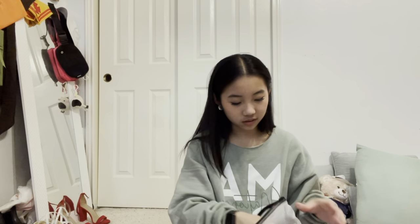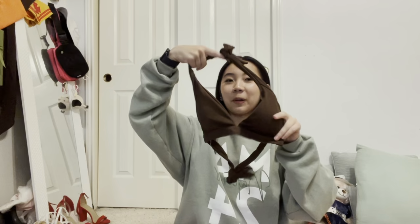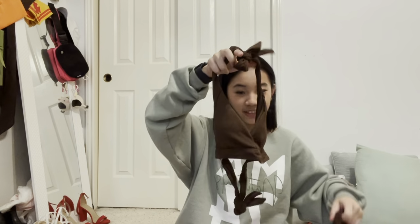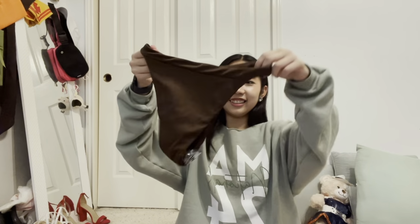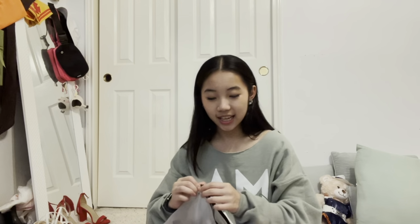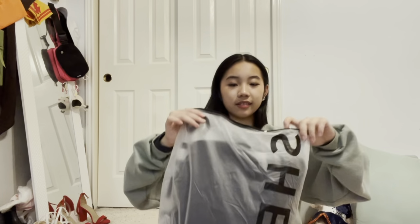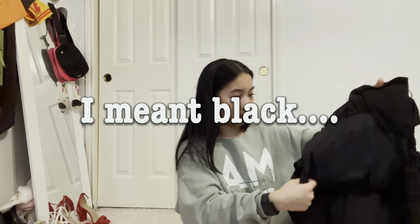I should just open it. Another bathing suit. Yes, more swimsuits. This is a brown bathing suit that I got. Super cute. Okay, cutie, that's cute. I'll probably be trying on everything but the swimming suits because that's a little scandalous for right now. What's this? Is it a pink dress?